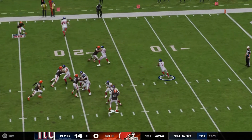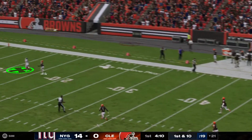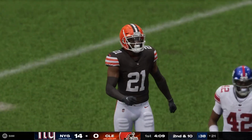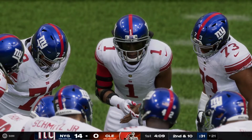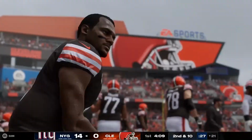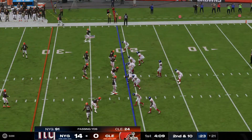They go play action here on 1st down. He's going to float this one deep right side. That's going to be knocked away and incomplete. I like the fact that he took the shot deep downfield. Even if you don't get the catch, maybe you get a defensive penalty and pick up the yardage that way. 2nd and 10.